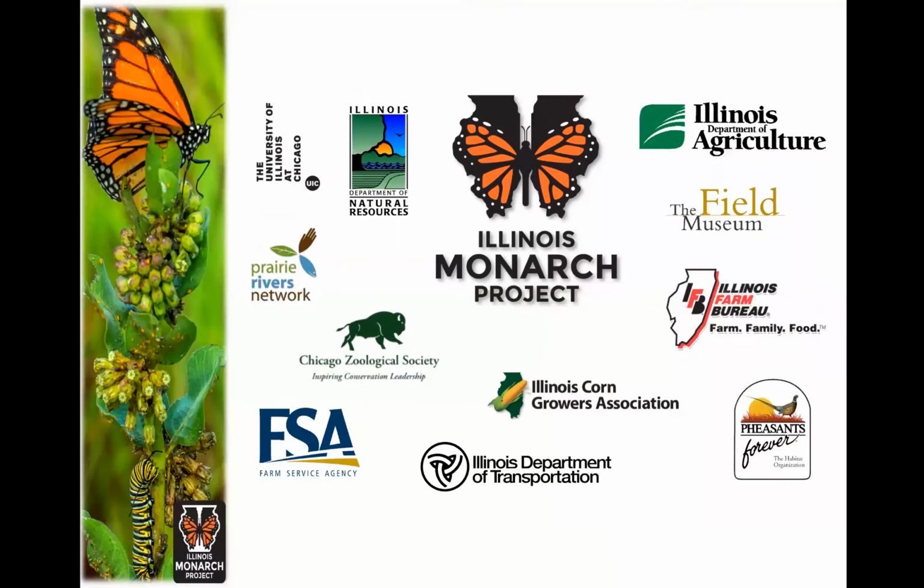So these 11 organizations have been instrumental in shaping the Illinois Monarch Project over the last 18 months. You can see them representing key perspectives and diverse stakeholder groups across the state. Again, it's important to build a strong, impactful conservation strategy that works for everyone. These organizations serve on the IMP technical steering committee, and you can see that we've got a diverse amount of groups, from the Department of Ag, the Field Museum, the Farm Service Agency, to even the Illinois Department of Transportation and Pheasants Forever, all of them working together for the same sole purpose of protecting the monarch butterflies.